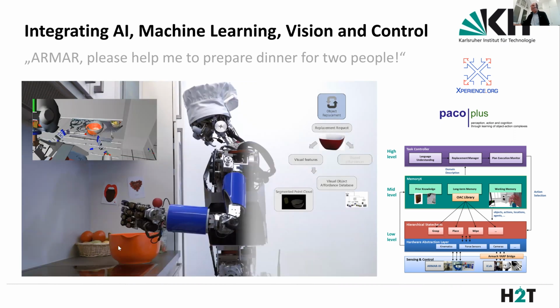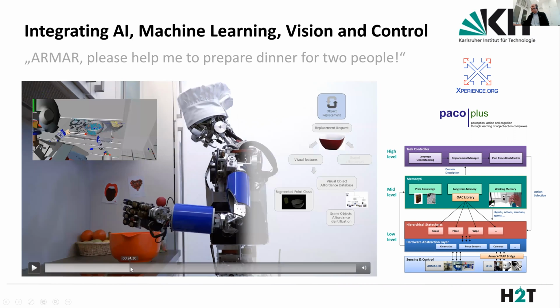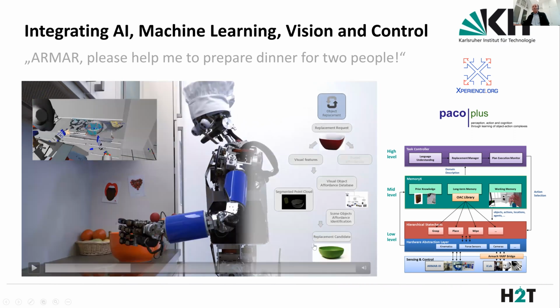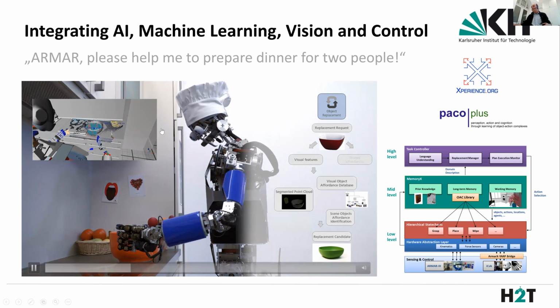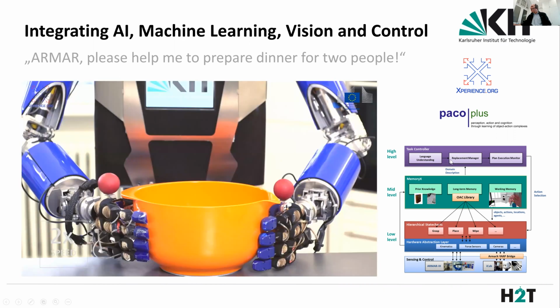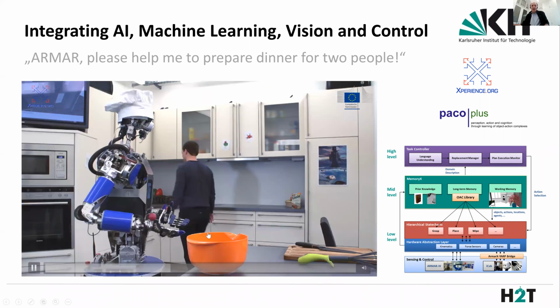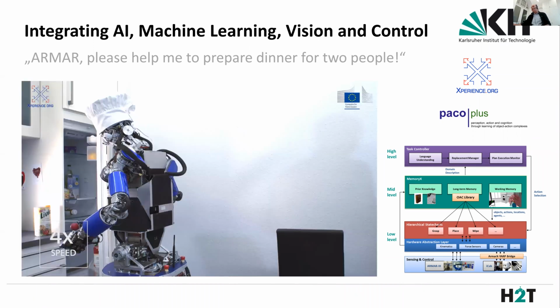entities required in a plan but not available in the current working memory. For example, here, searching for the salad bowl, where the salad bowl known by the robot does not exist or is not available, and therefore the robot has to infer based, for example, on visual affordances, that this object in the scene might fulfill the same functionality of preparing the salad. So we call that a replacement strategy. This is the replacement manager, as you see here on the top level, where this mixing bowl is taken as the object needed in order to execute the task.